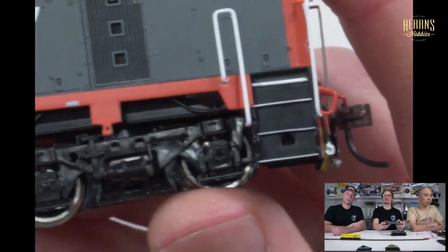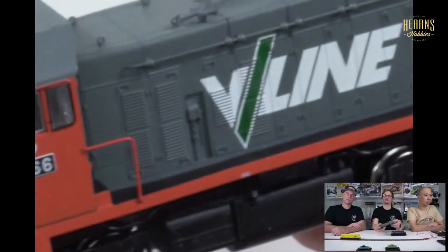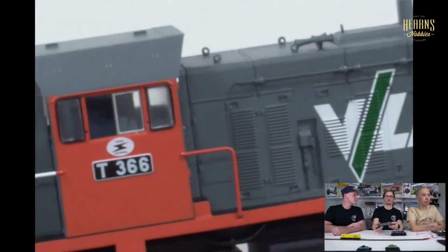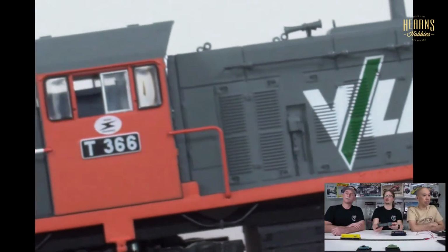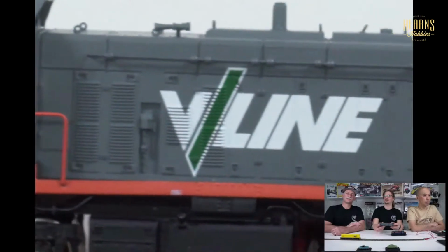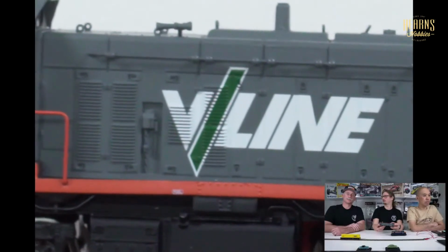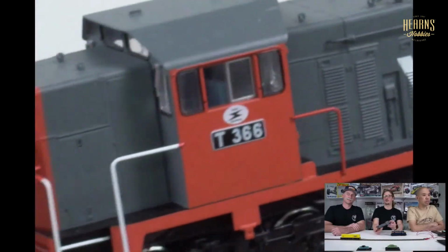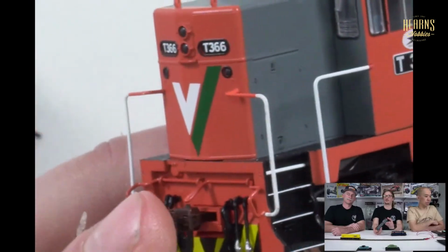So again, superbly detailed locomotive in V-line colors. These colors would have come into view in the early 80s, probably through to the 90s. And this is when V-line was a freight carrier as well as a passenger carrier. It was still nationalized. But yeah, lovely example. And that's the main difference.